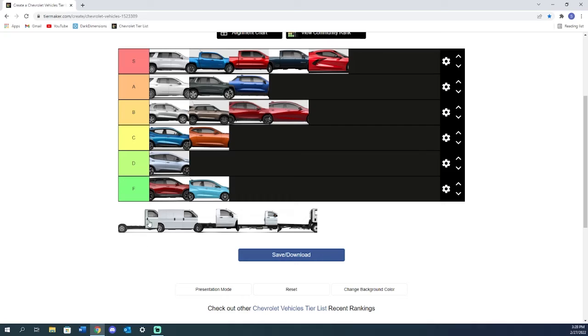Okay, anyway, on to the ones we've all been waiting for. The commercial vehicles, everyone's favorite. The Express Cutaway. Something I definitely need to learn about. This is a cargo van, but they chopped off the back so you can put whatever you want on the back. Like a box truck, boom, you got a box truck. You want a utility truck, boom, utility truck. It's kind of cool, and this thing has a ton of payload. You can put a lot of weight on the back of that. For what it is, honestly, it's good. B tier.